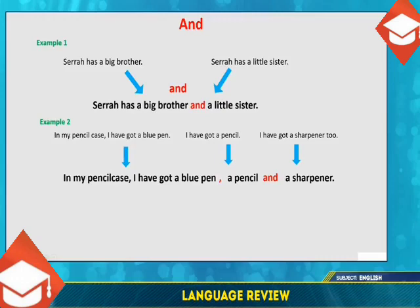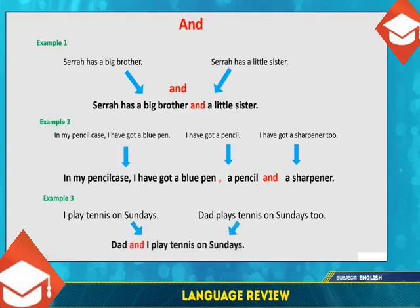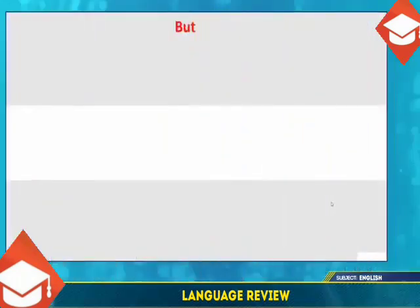Now, it's your turn. Read the sentences, use and to connect them, and write one sentence. So we have, I play tennis on Sundays. Dad plays tennis on Sundays too. Are you ready to check your answer? Let's go. Dad and I play tennis on Sundays. Let's continue with but. Read these sentences.